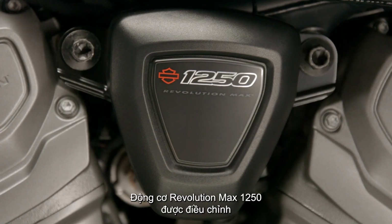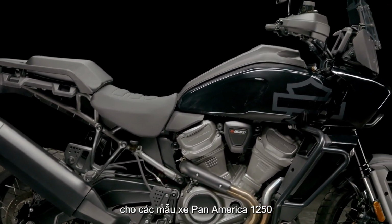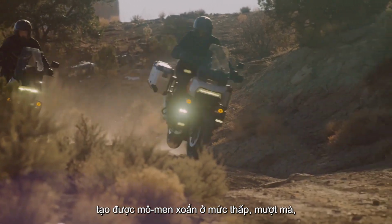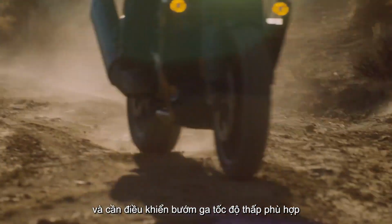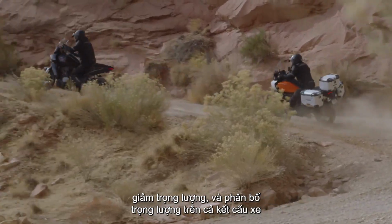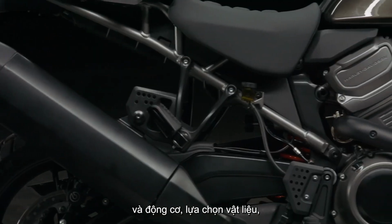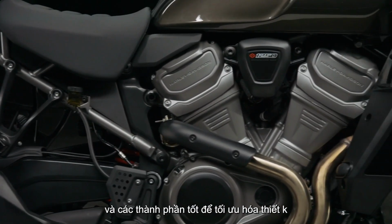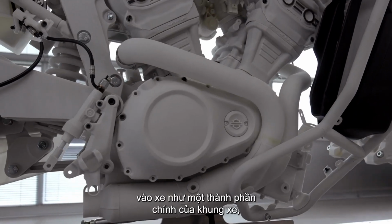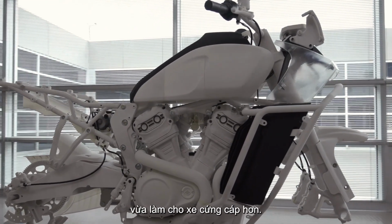The Revolution Max 1250 engine has been tuned specifically to deliver desirable power characteristics for the Pan America 1250 and Pan America 1250 Special models. We felt it was critical to have smooth, low-end torque delivery and low-speed throttle control applicable to off-road riding. A focus on performance, weight reduction, and weight distribution drove both vehicle and engine architecture, material choices, and aggressive component design optimization. The engine is integrated into the vehicle as a central member of the chassis, designed both to minimize overall weight while improving vehicle stiffness.